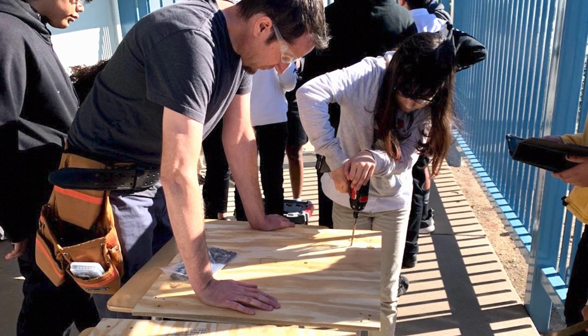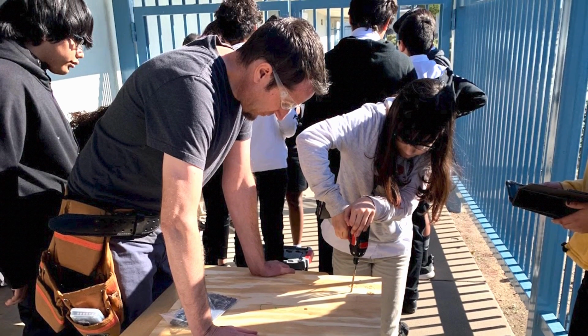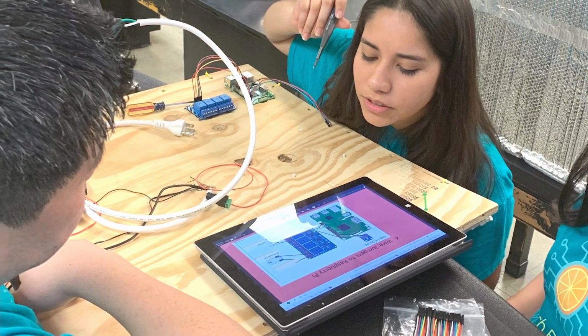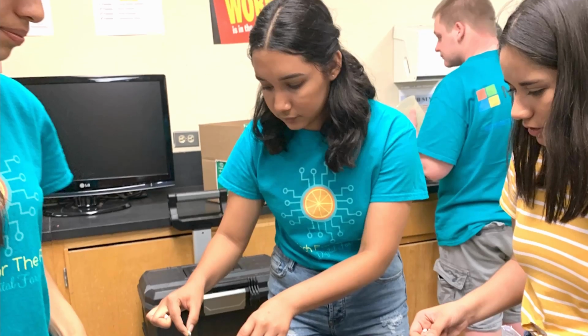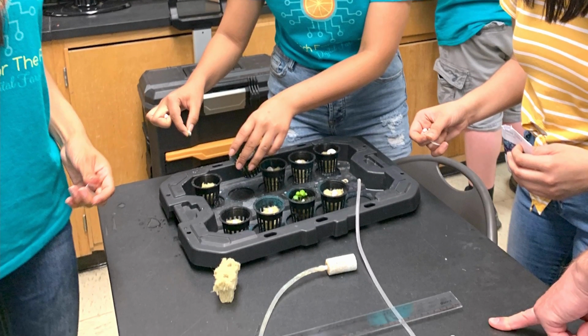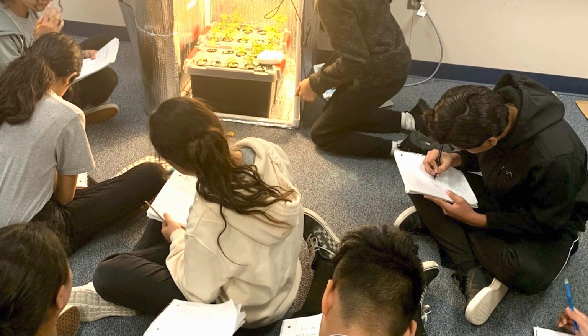Over the course of the program, students have definitely gained interest in science, technology, engineering, and math fields. They really enjoy the hands-on aspects of the food computers and learning how to apply computer science and coding in new ways that they really wouldn't have thought of before.